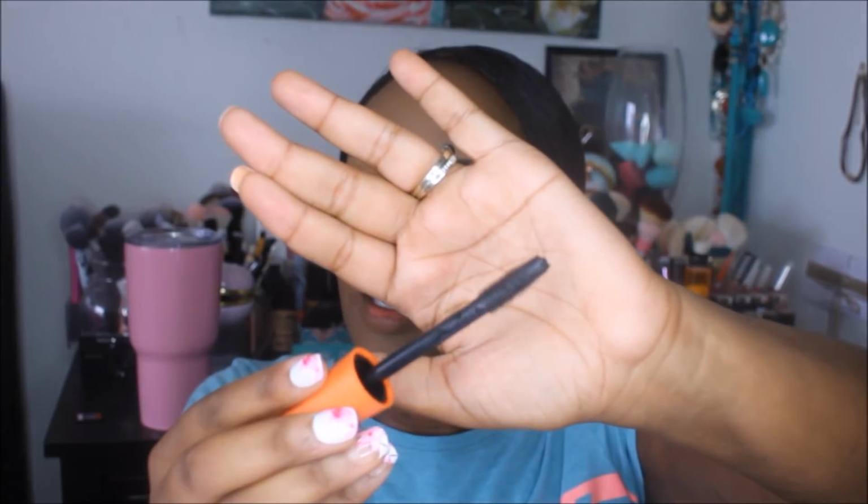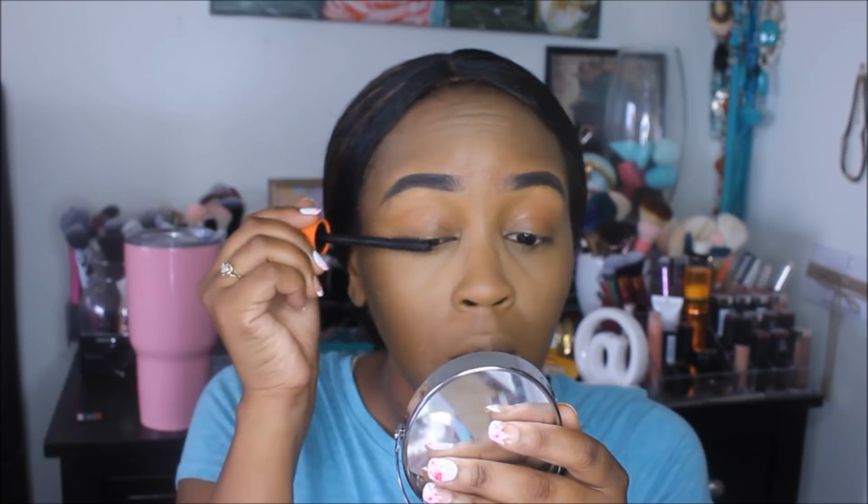I'm going to go on. I'm going to use the Covergirl Lash Blast Volume. This is one of their new mascaras. 10 times more volume. Okay, this is how the packaging looks. Kind of the typical Covergirl shape applicator. Okay, and let's put some on.